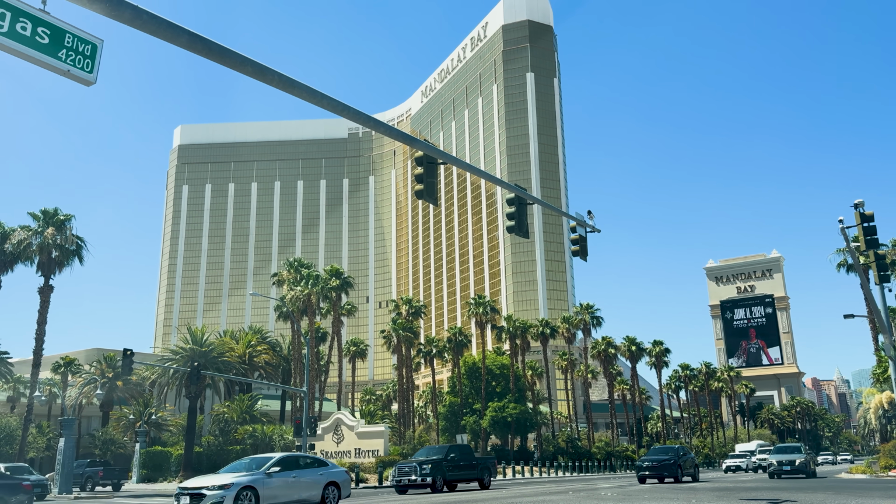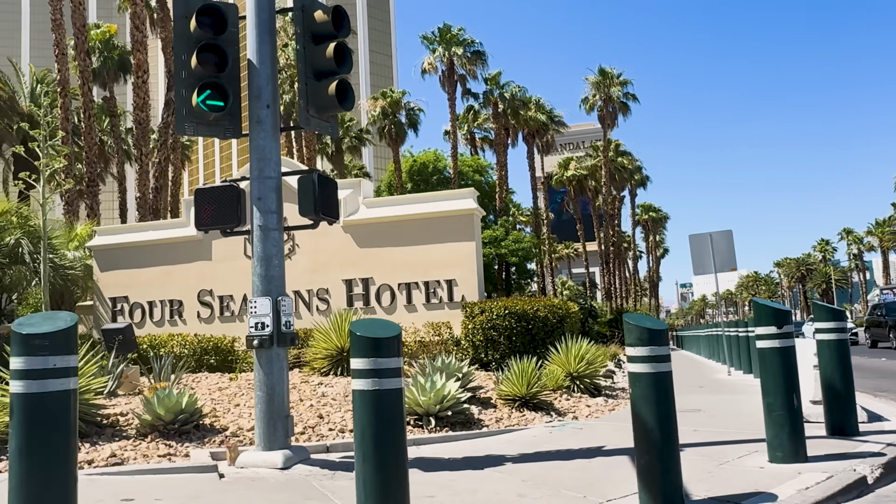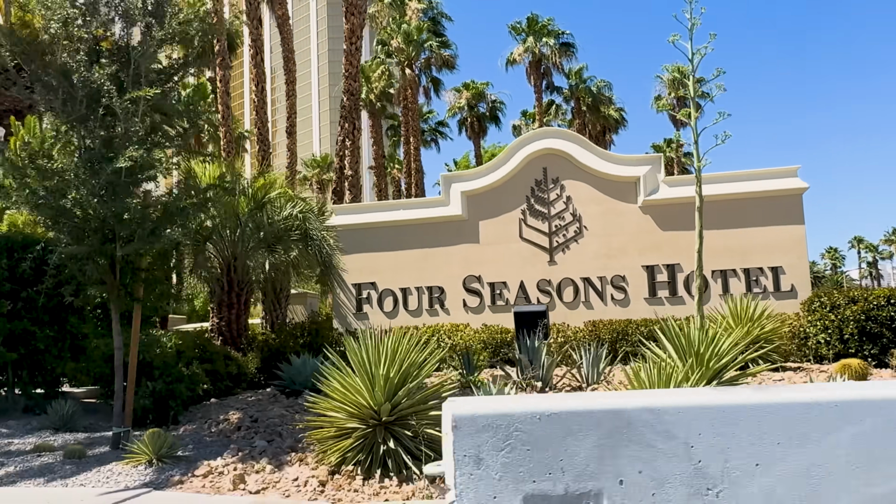Welcome to the Four Seasons Hotel Las Vegas. For those who don't know, the Four Seasons is a luxury hotel located on top of Mandalay Bay. It occupies floors 35 to 39. And Greta and I have also not stayed here before, so we've been excited to check it out. Before we talk more about what the Four Seasons is and what it has to offer, let's show you the room here. We booked a standard room here, so we'll show you what it's all about.